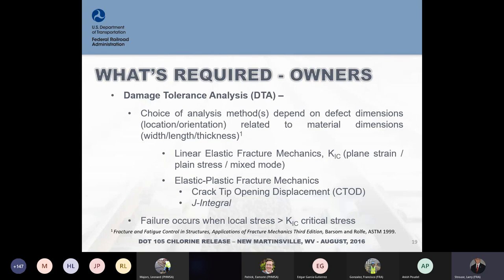If the material is fairly thin, LEFM, linear elastic fracture mechanics, may not be the best choice, and you'd have to transition to something called CTOD or the J-integral approach. Failure occurs in this case when the local stress exceeds the K1C critical stress.